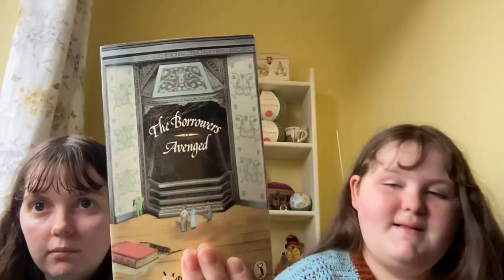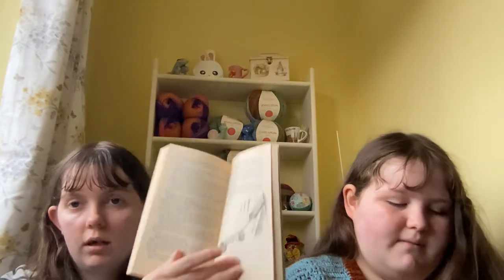I'm going to show this. I got this other one recently. So this is The Borrowers Avenged. And I've been collecting these. So I think that's me got 4 Borrower books now, counting this one. And so this is a book by Mary Norton. And there are a few pictures in this one every now and again. So it's quite nice. There's the one there.